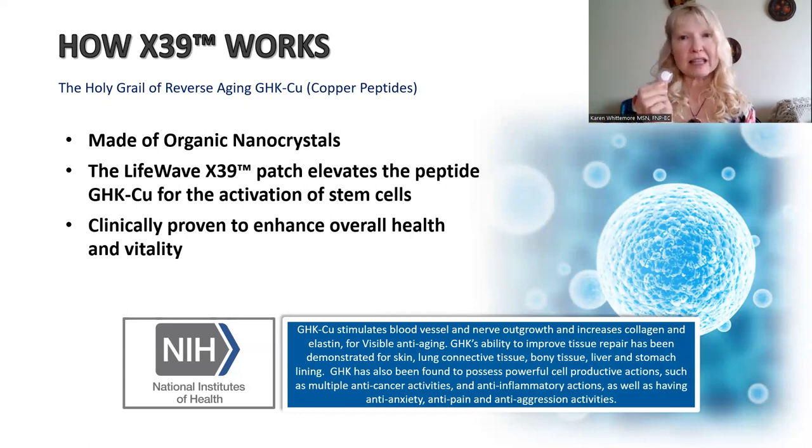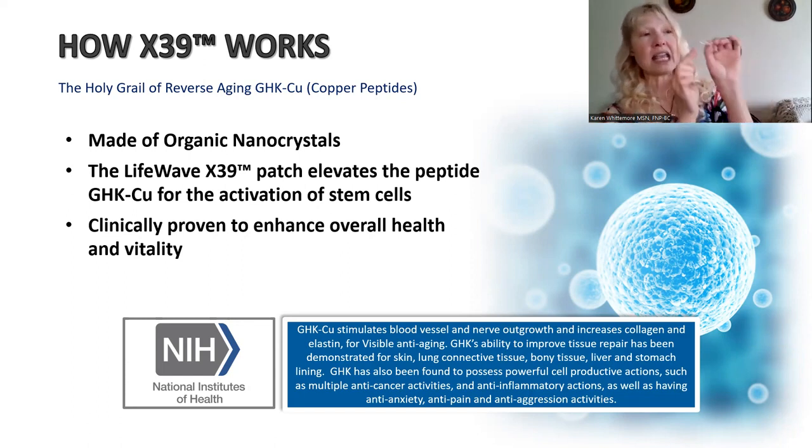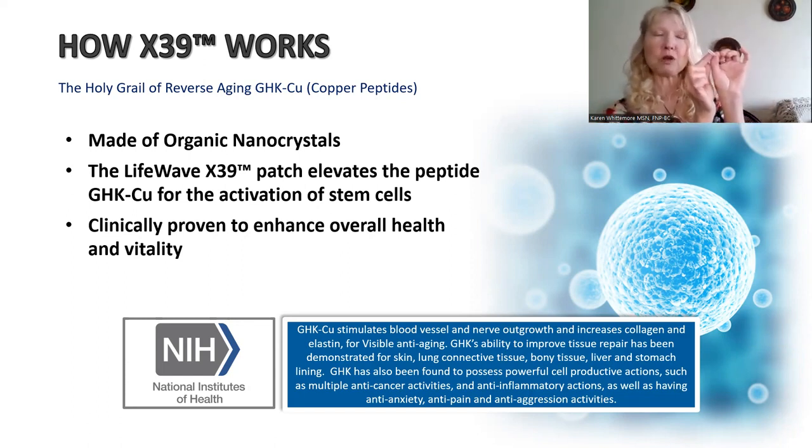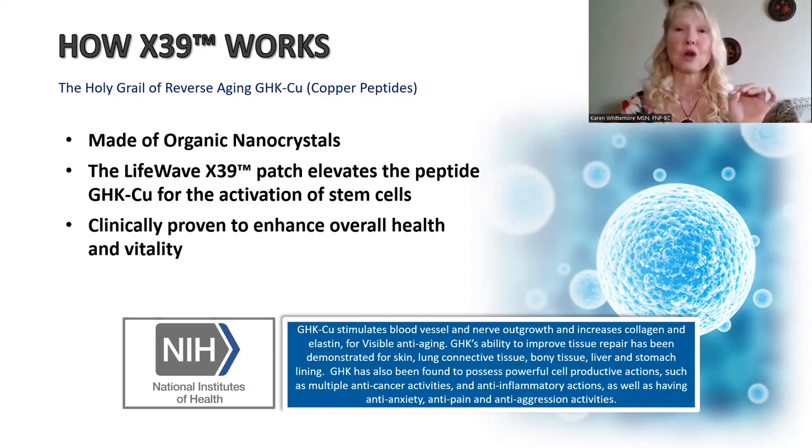The sun is not giving you vitamin D, it's telling you to start making vitamin D. And this patch is working in the same way. You put it on, our body's heat activates it. And that heat is actually in the form of spectrum called far infrared light. You can see it with night vision goggles. As that light hits the patch, it becomes infused with a particular frequency that then goes back into the skin, giving your body a signal telling it, hey, it is time to start producing copper peptide.